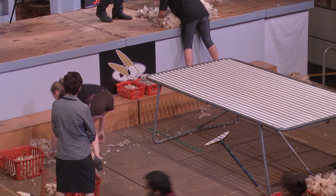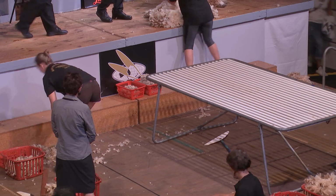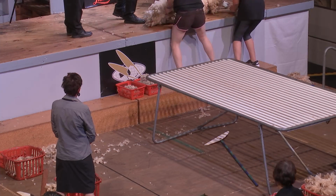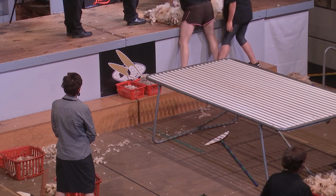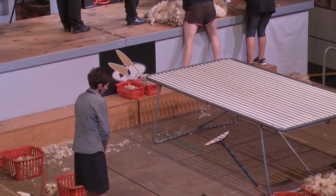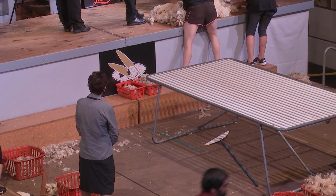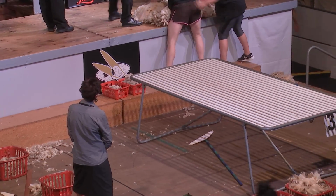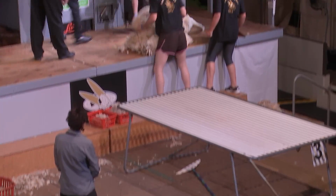Oh, look, the West Coast has gone crazy. The wool handlers up there, and the people take the time. Beautiful. How are the board points going? Well, the board points are really good too. Wow. 33 and a 32. The heat is on.